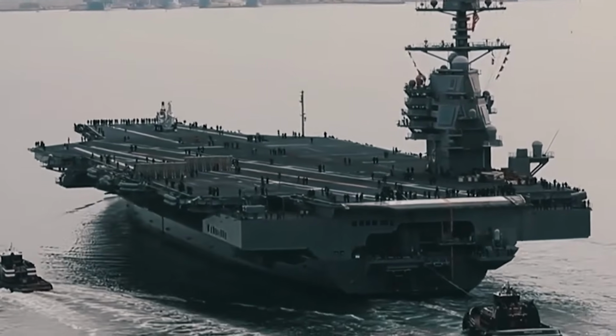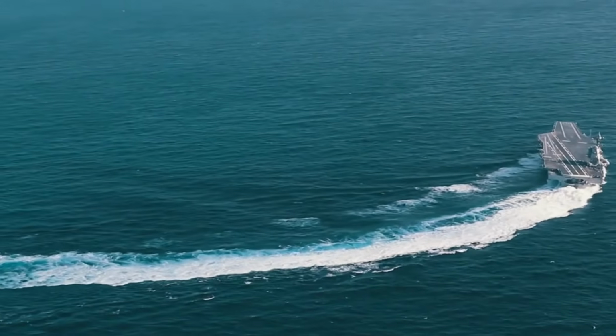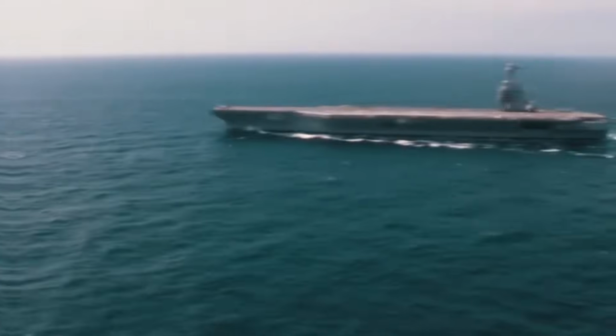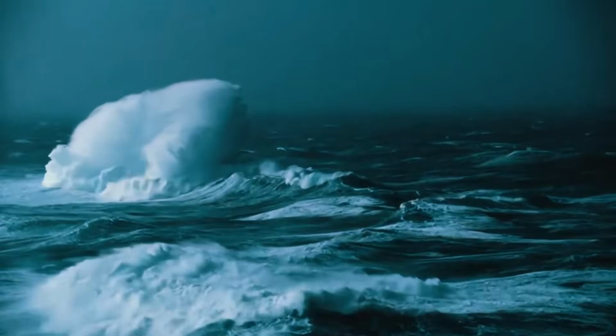Together, these systems form a multi-layered shield. SM-series missiles engage at long range, Evolved Sea Sparrow missile and Rolling Airframe Missile cover medium range, and the close-in weapon system stands ready for close-quarters interception when all else fails.